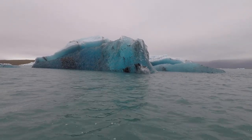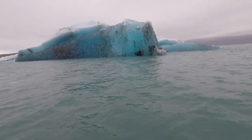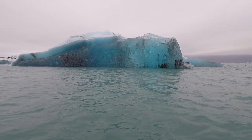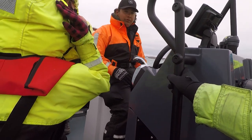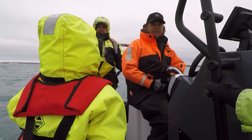It's amazing to realize that this ice was frozen before Christopher Columbus set sail for America. Roughly how old is this ice? When was it? It's really hard to say, but the average time it takes for them to start off as a snowflake and fall onto the top of the glacier and melt into the glacier and break off into the water takes roughly 600 to 500 years.